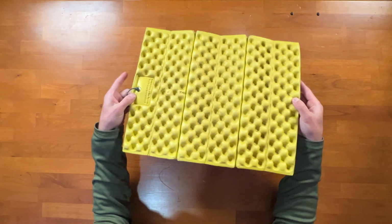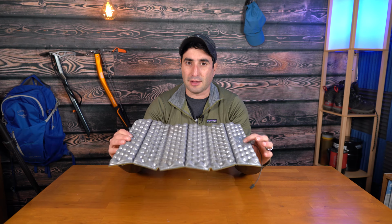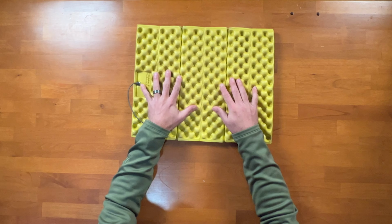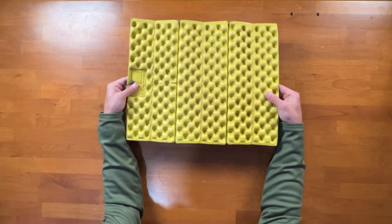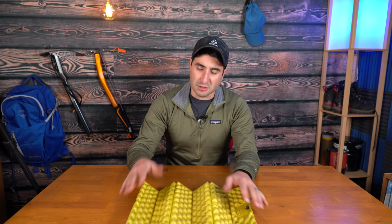It's two-sided as well. So I like it whenever I'm backpacking, and rather than sitting on a log after a long day hike or maybe even a wet rock, this is great to just pull out. It's nice, it's easy, and it has a lot of other uses too. Let's say you want some extra insulation underneath your sleeping pad at night, then you can put this under there as well, and it provides a little bit of separation from the ground, so a little bit more insulation.